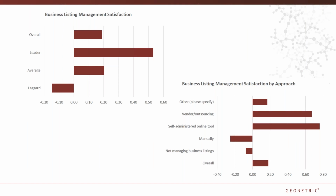Laggards are the actively unhappy group, and they are most likely to be doing this stuff by hand. And when we look at the second chart here, manually doing this is just a sea of unhappiness for folks. People are much less happy managing this manually than if they just ignored it and didn't manage it at all. The folks that are outsourcing and the folks who are using a self-administered online tool, both of those groups are pretty happy with where they're at with these things. So probably worth some level of investment there.